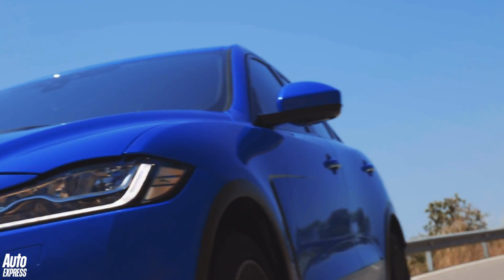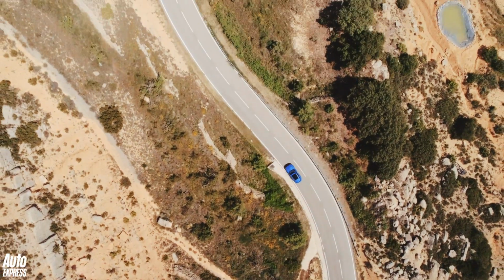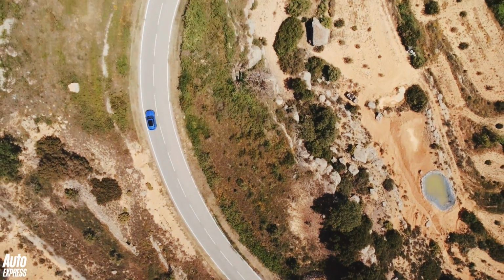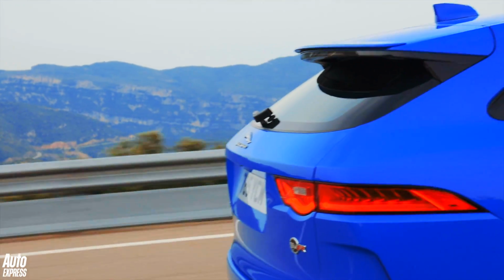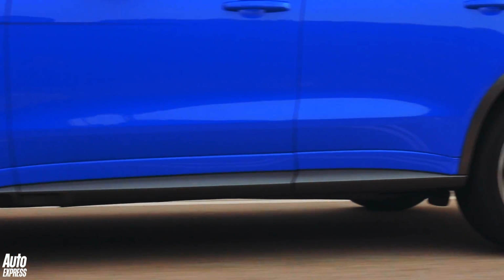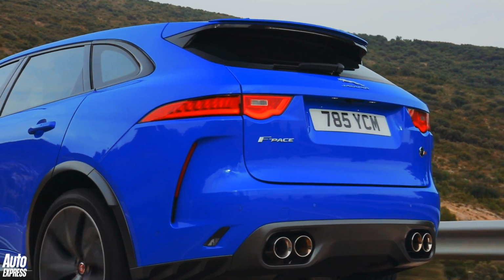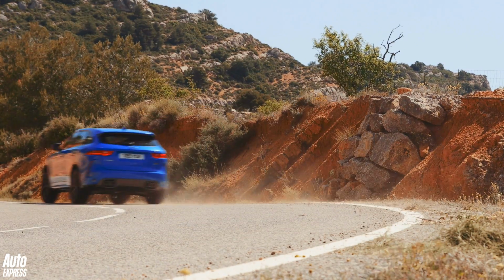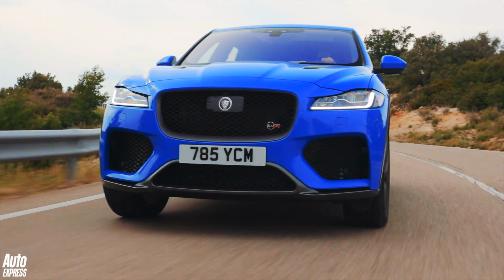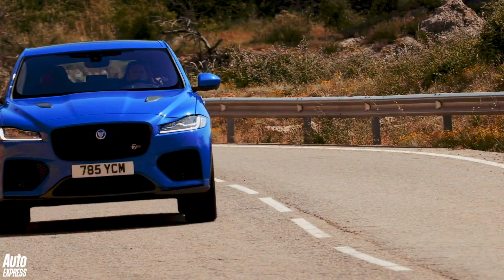And the reason why is because despite weighing 2 and a bit tonnes and costing just under £75,000, the F-Pace SVR is, when it comes right down to it, a proper old-fashioned hot rod for straight-line performance. It's powered, as we'll discover more about in a minute, by a supercharged 5-litre V8 that produces 542 bhp and enough torque to make your eyebrows fall out. And it goes, as we'll also discover, like the proverbial you-know-what as a result. Not just in a straight line, but around corners and, well, pretty much anywhere, come to think of it.